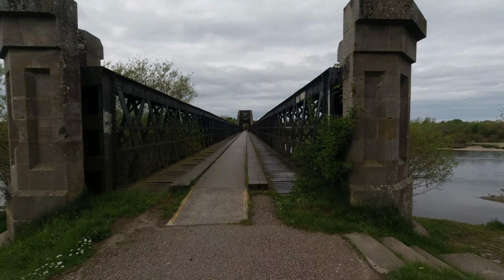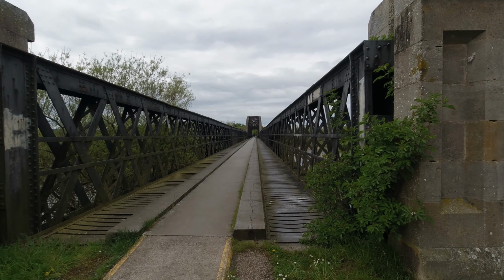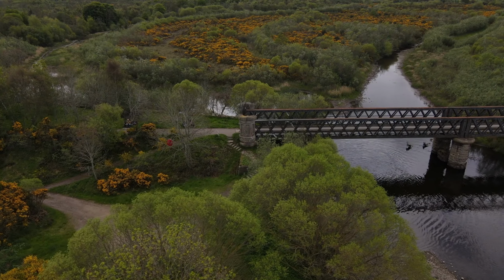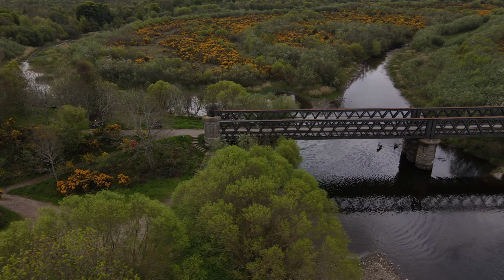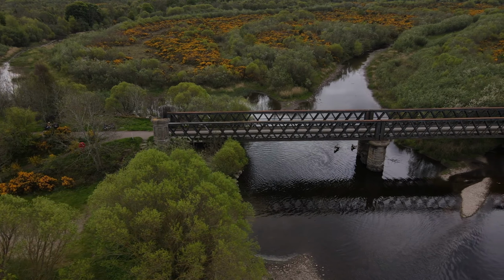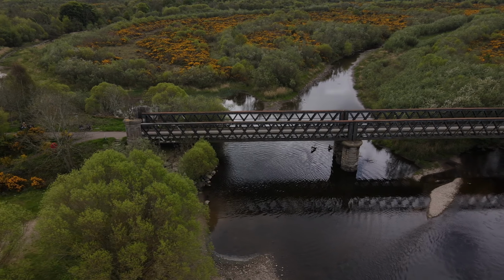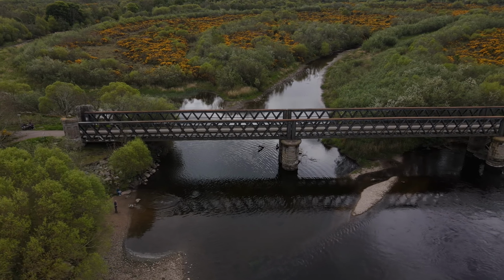Spey Viaduct. The viaduct was built between 1883 and 1886 and was constructed to take the single track railway along the Great North of Scotland's coastal route between Portsoy and Elgin. Only 40 engineers were required to construct the viaduct at a cost of £40,000, £15,000 more than estimated.